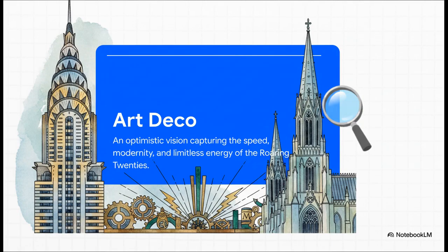You see, Art Deco wasn't just about making things look pretty. It was a full-blown statement. Buildings like the Chrysler were made to feel fast, modern, and just limitless. It was basically the jazz age in architectural form, a total celebration of new tech and that boundless American optimism.